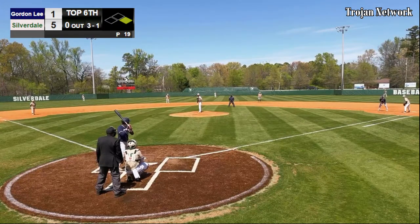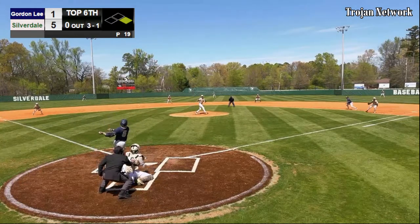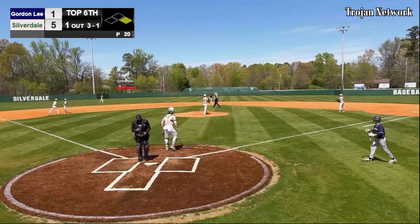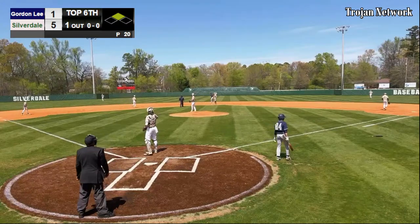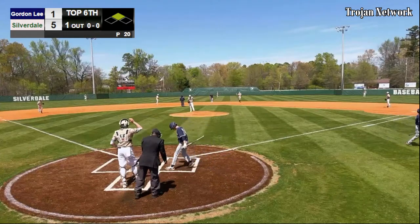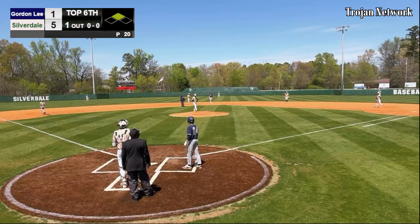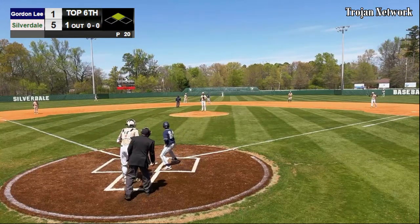Norton at first. 3-1 to Dockery. Grounded to the left side. Third baseman comes over, makes the play. Goes to first. Landon will advance to second. Batting for the Trojans, right fielder number 24, Brady Little. That'll bring up Brady Little. Go, Brady. Stay hot.